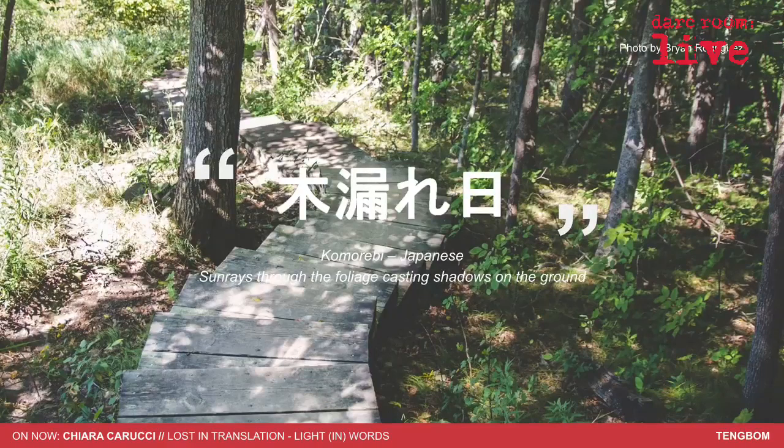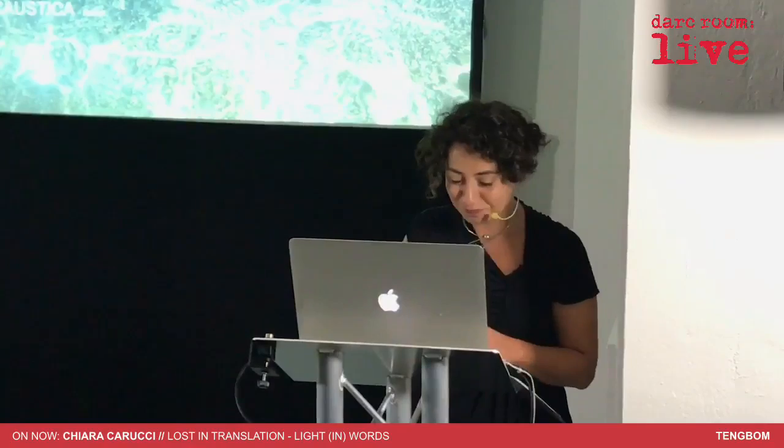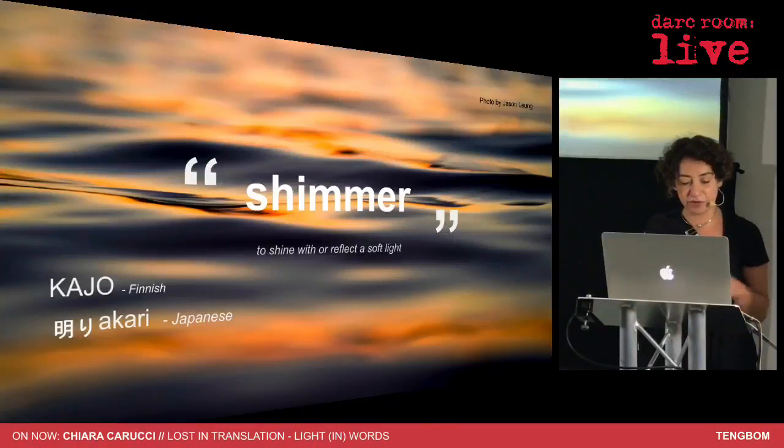Now, caustics is an exception, at least for me. It's used in physics to describe the effect of reflection or refraction by a curved surface or object. This is my favorite phenomenon, and after mentioning it a few times, now also my friends use it. I love the verb glisten, to shine with a trembling light that gets reflected on a surface, and a variation that's shimmer, from Old English shimmering. It has Germanic origin, and it's related to shimmering, also to shine.